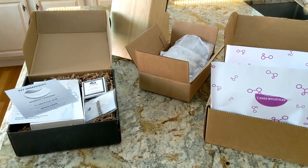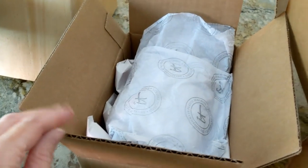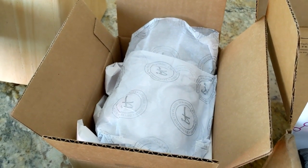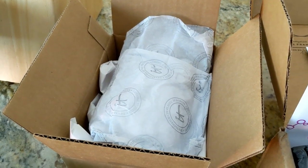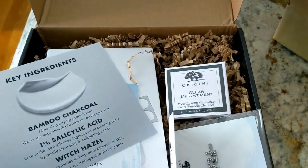Hey guys, it's Monday. I got a couple of boxes in the mail that I wanted to share with you today. The first one is from IT Cosmetics, and unfortunately I can't show you what's in here because it's for an upcoming TSB on QVC, and I'm not allowed to show you everything that's in here, so I'm gonna have to wait on this one. But I also got a new product from Origins.